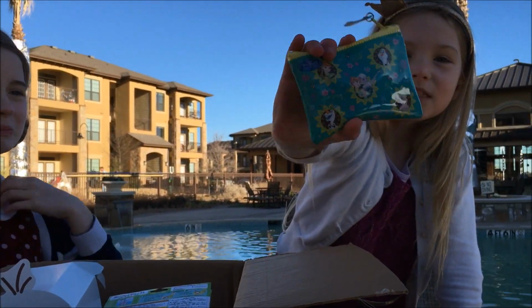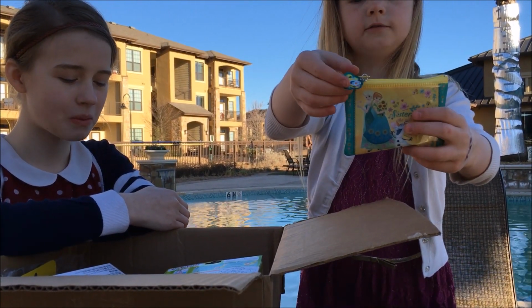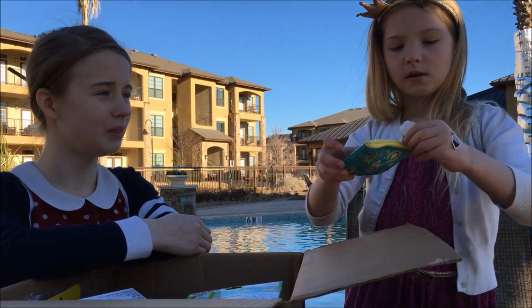Frozen paper! Well, if you're shaking it, I can't see it. You got this really cute Olaf. It's a zipper, and it's got the two on it, Elsa and Olaf. So we're going to open it?